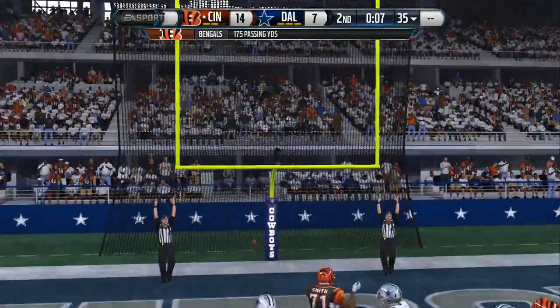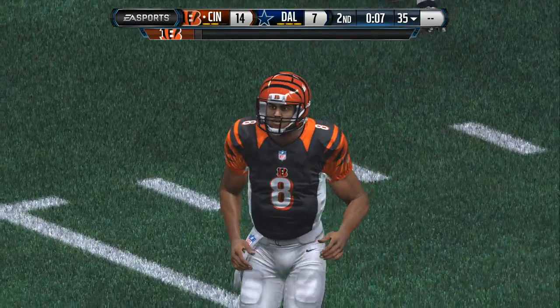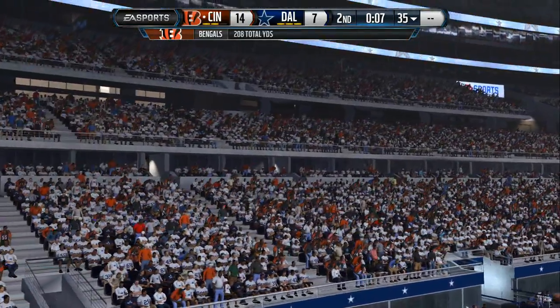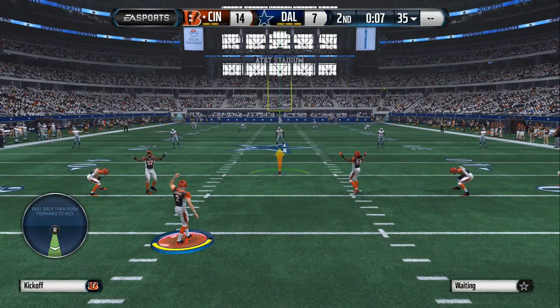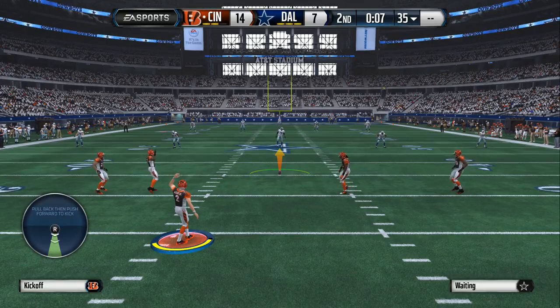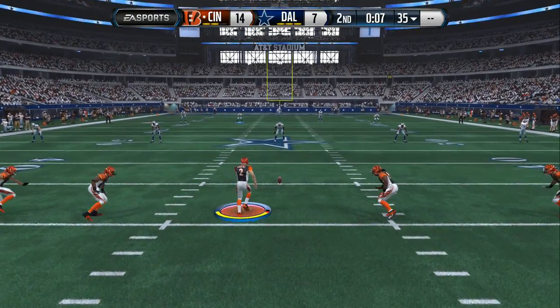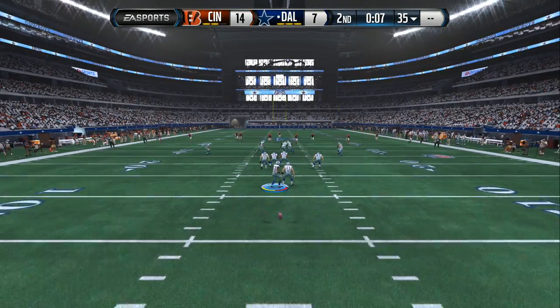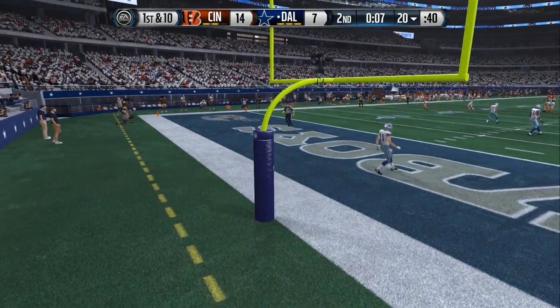He made it. He's put the ball on the tee, and he's about to kick off. It'll be a touchback.